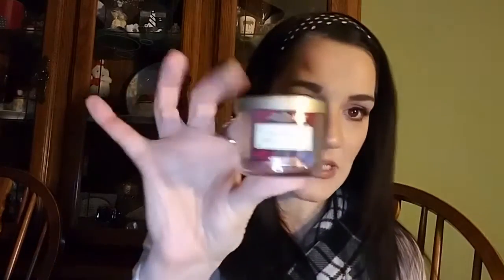This is just Harvest Gathering, another one that smells so amazing. Smells like apples and leaves. I have a thing with smelling leaves. Okay, but that's another amazing candle by them. Would purchase it again.